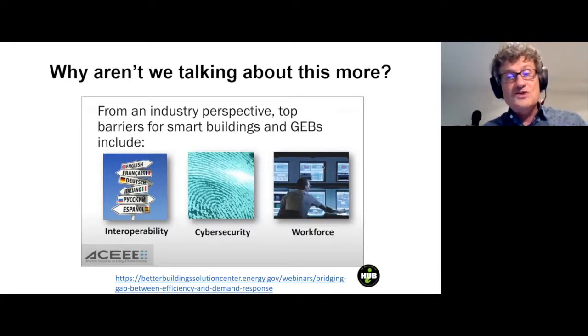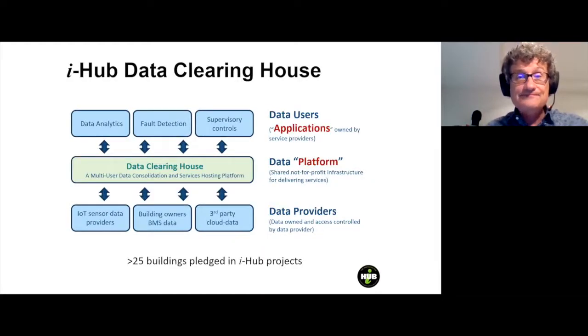There are a lot of workforce barriers, skills barriers, and also supply chain issues that are probably too detailed to go into at this point. Next slide. Our way of looking at it, this is in the Affordable Heating and Cooling Innovation Hub.